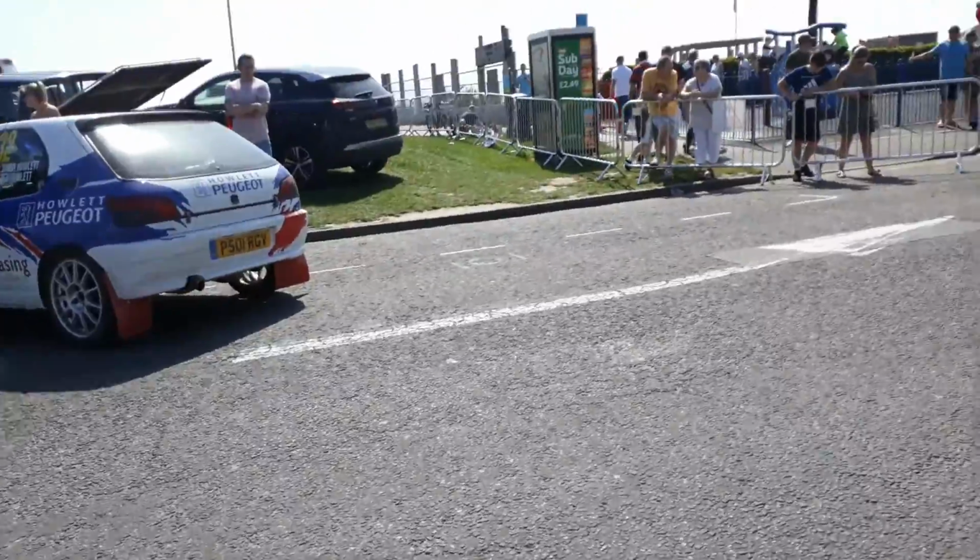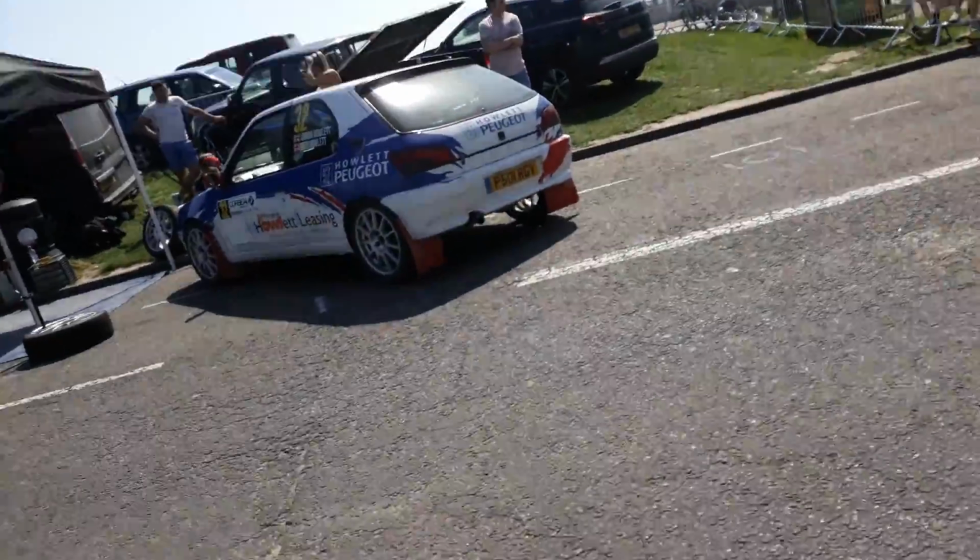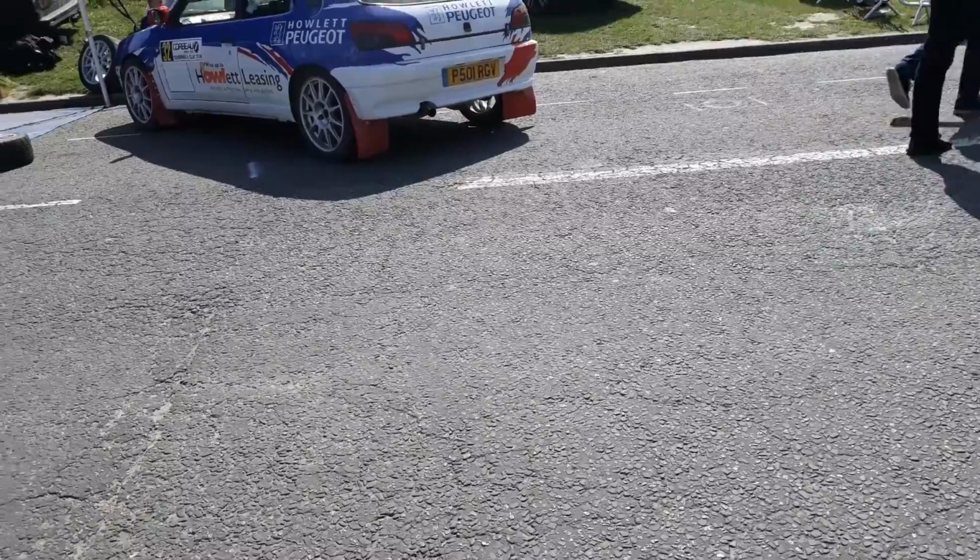That's an old car, that is. That's from the 60s. Where are these cars from then? Where are these other cars from? Well, that one's quite new, isn't it? 51. Oh. So that's 2001. Oh, okay.